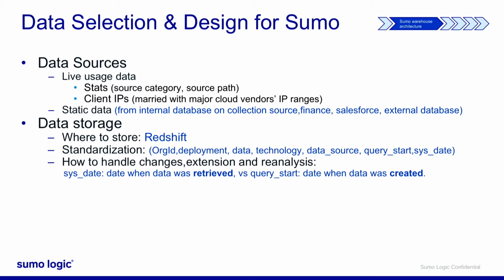For data storage, we use Redshift, and you can see here the schema of one of the main tables that we have, where the key is the org ID and the deployment, and there's a bunch of other fields. There are two fields I want to point out: query start and sys date. The query start is the date when the data was actually generated, versus the sys date, which is when the data was retrieved. It is very similar to message time versus receive time. Why are they useful? They're useful for us to handle all the oh crap moments, recollection and reanalysis, very effectively.